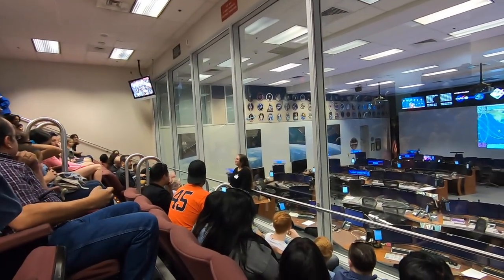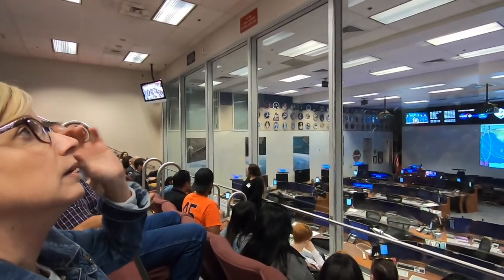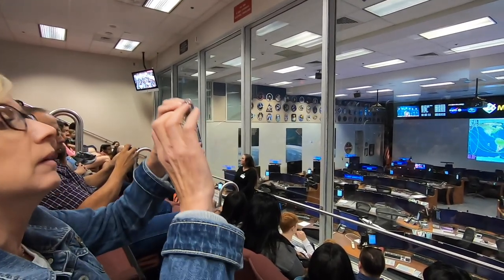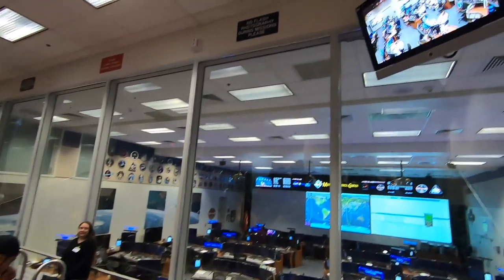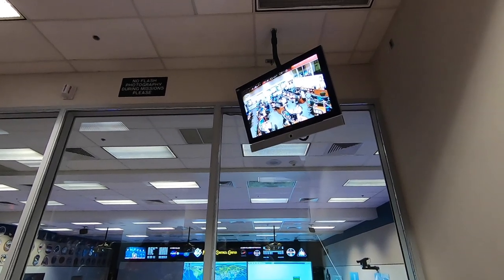Welcome to the White Flight Control Room. As you may know, it's the Orion Mission Control. This room is most well known for flying the last half of our space shuttle missions, starting with STS-70 and moving all the way through to STS-135. This is a total of 66 space shuttle missions.